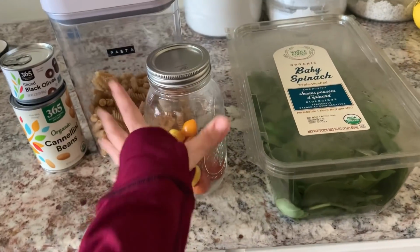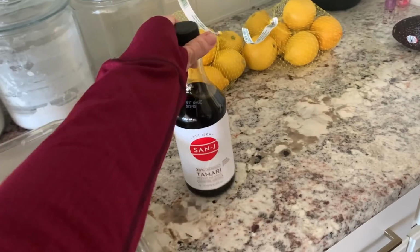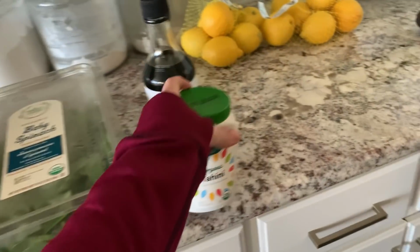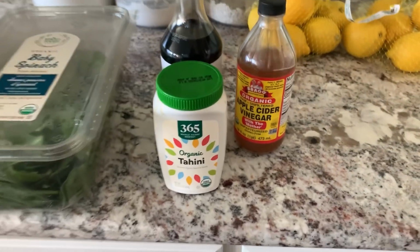Tomatoes, and that's it. Now, we're gonna make our dressing, and actually, I think before I started filming this, I grabbed the tamari. So to make the dressing, we need the tamari, we need a little bit of tahini, and a little bit of apple cider vinegar. Boom, done. Let's go ahead and make this.